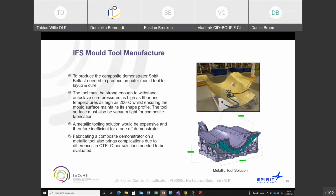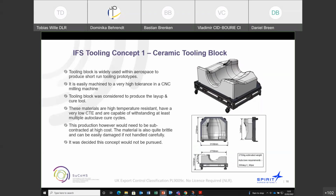This is typically the maximum sort of parameters that you would use for the cure, no matter what sort of composite material is typically used. So first of all, we immediately discounted a metallic solution since it would be extremely expensive and inefficient, of course, for a one-off demonstrator. And as discussed earlier on, the difference in CTE between it and the carbon/glass would add even more complexity and risk. So let's look at some of the solutions that we thought of.